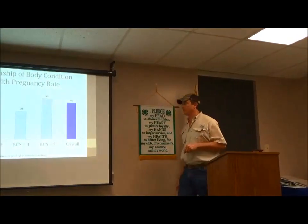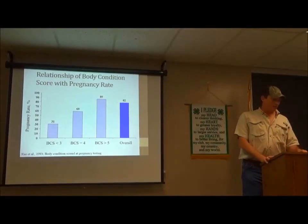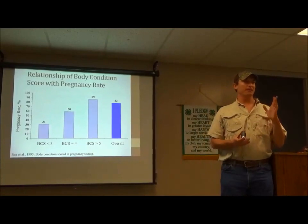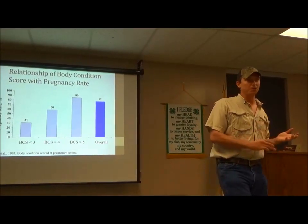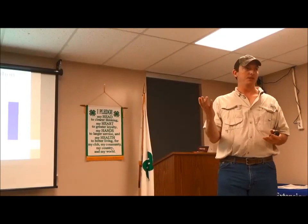Now, here's a test question. Body condition score 5 is optimal. That's what we're looking for. If we can get a 6, that's great. But when I go out looking at cows and doing body condition score, I look at her and I say, is she a 5 or less? Or is she a 5 or above? I don't care if she's a 2 or a 3. I just look and see if she's 5 and less, she needs to put on weight. If she's 5 and up, she's good.